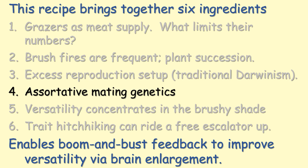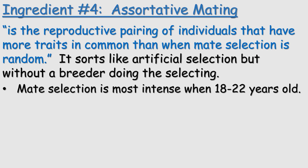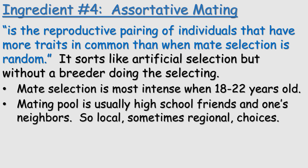All right. So let's go through assortative mating. It's defined as the reproductive pairing of individuals that have more traits in common than when mate selection is random. It sorts like artificial selection does, really, but without a breeder doing the selecting. Mate selection in humans is most intense in the college years. The mating pool is usually high school friends and one's neighbors and so on. You know, it's sort of local, sometimes regional, is your pool of choices.